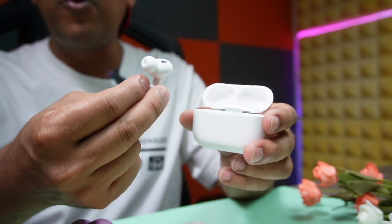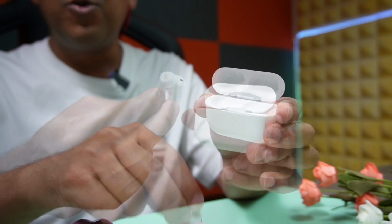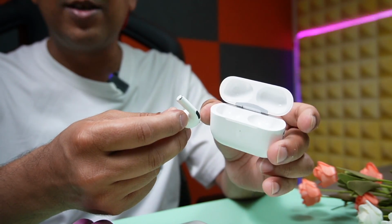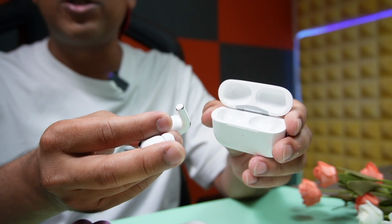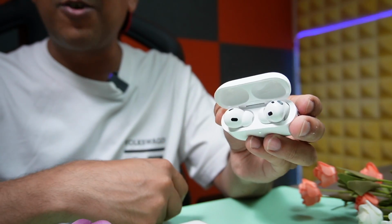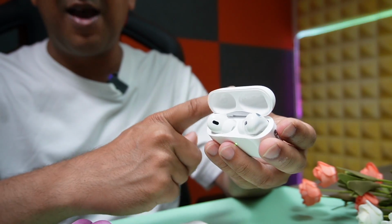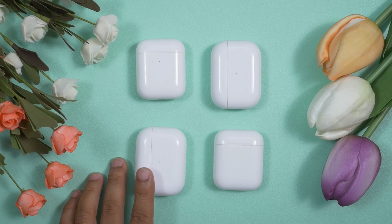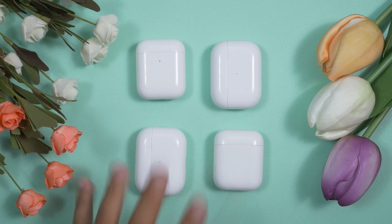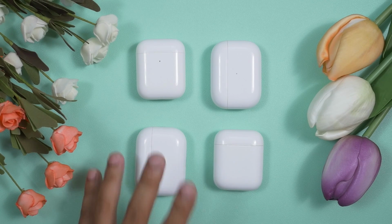It's not like we can only replace an AirPod. We can even replace the charging case. We can replace one AirPod with one charging case, we can replace 2 AirPods without a charging case, or we can even buy a whole set of refurbished AirPods like I have done. This is really a very good choice for people who don't want to spend a lot on their AirPods or who are only looking for a replacement.